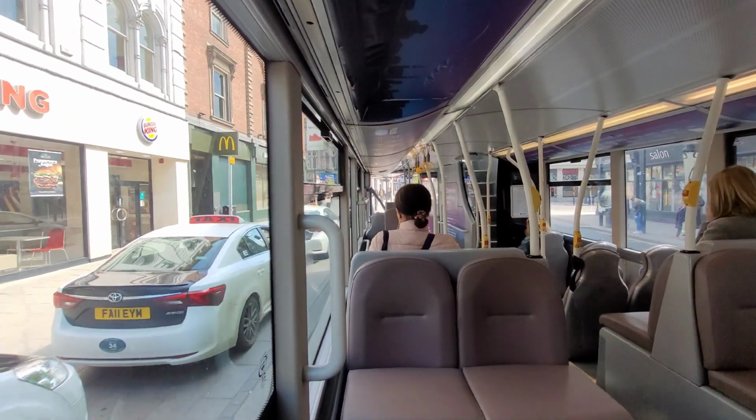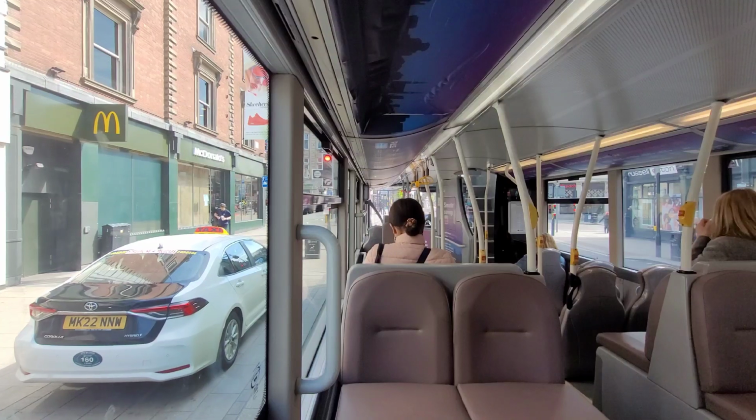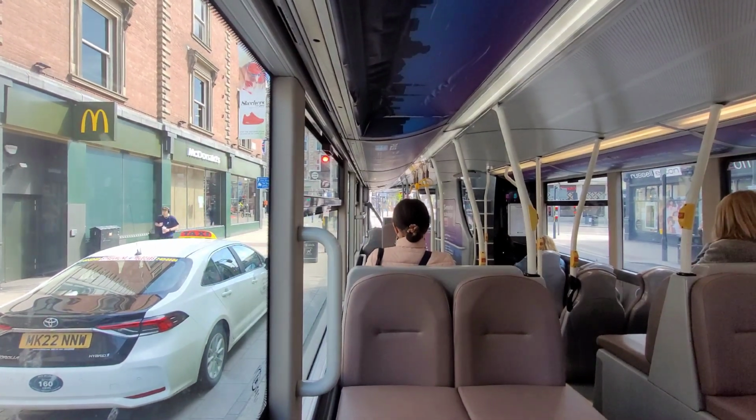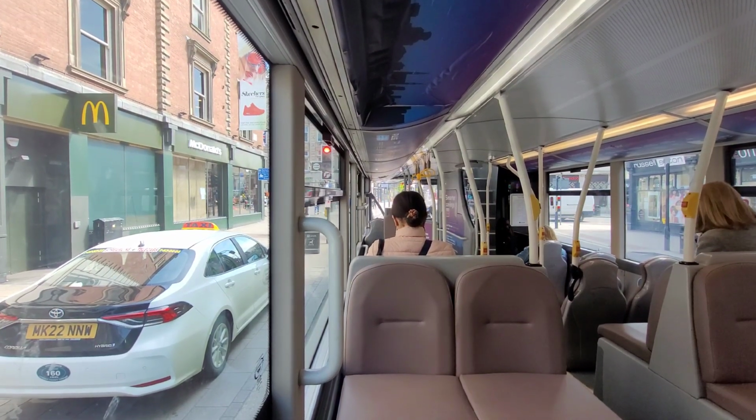So there's a 35% fuel saving on these just from them using the electric mode when setting off. Let's see if I'll do it at some point and I'll try and capture it.